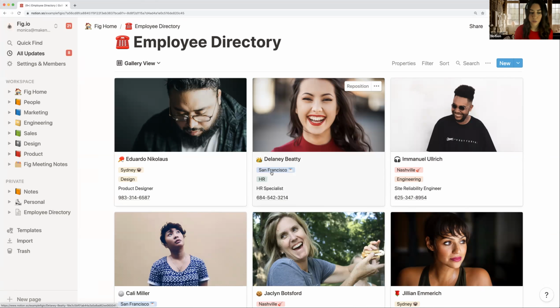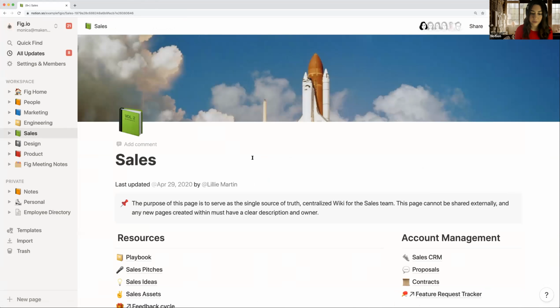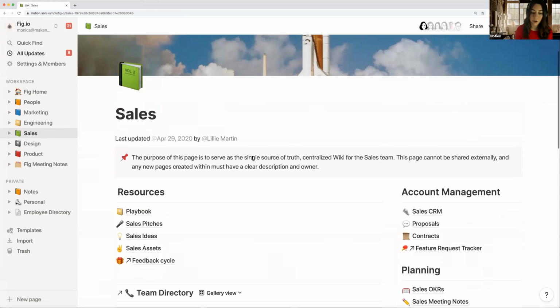So you can add a filter which says, show me all of the employees that are in San Francisco, or show me all of the employees that are on the sales team. So for example, I can navigate over to the sales team homepage. They've actually done a really good job of this. This is the sales team homepage.